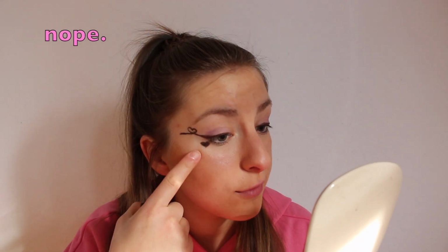So once you've done this and regretted all your life decisions for a few minutes, you then want to maybe, I don't know, draw another heart underneath or something. Ugh, I'm confused. Not gonna lie, this one actually kind of looks cute.